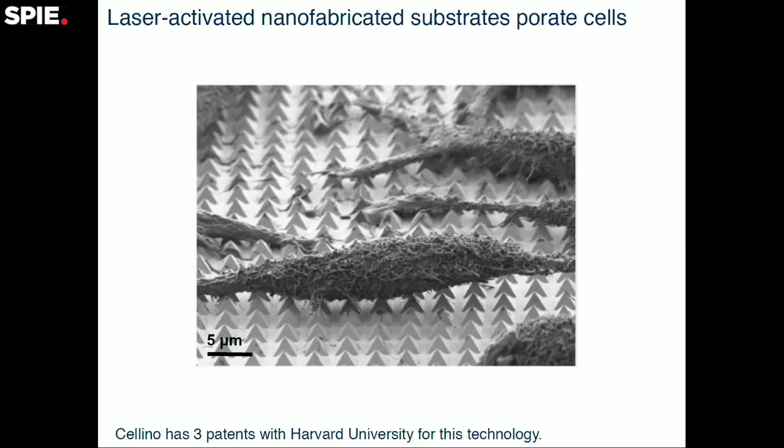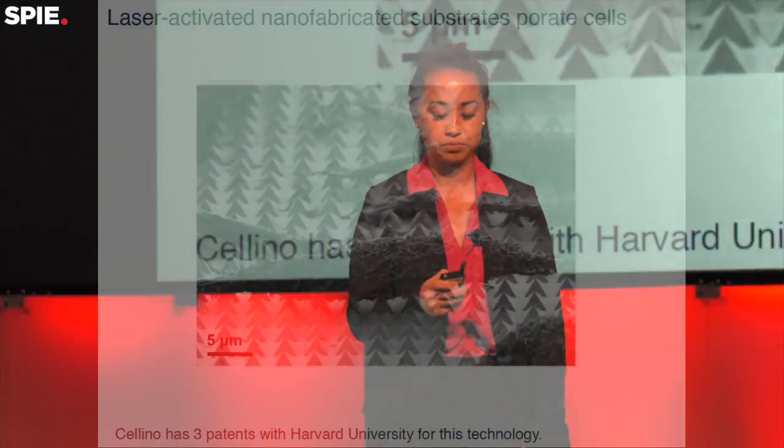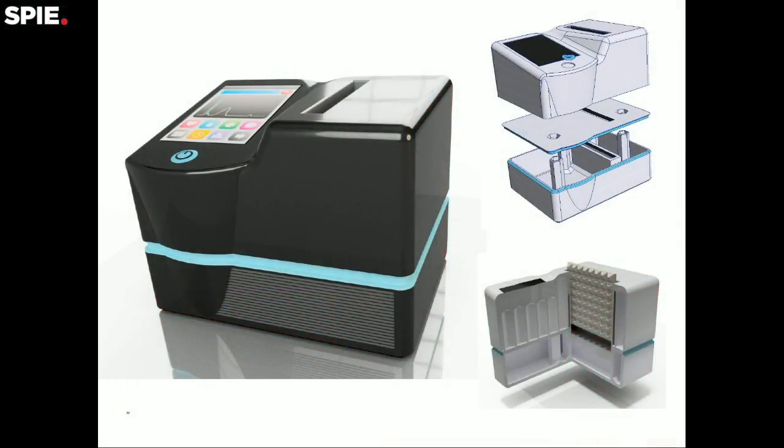We use laser-activated, nanofabricated substrates to porate the cells. Delivery cargo, such as a gene editing tool, can enter the cells through these pores. We hold 3 patents filed with Harvard University for this technology, and we have multiple peer-reviewed publications. This is a design of our device. It's very compact, a benchtop device, easy to install, easy to operate. You simply take your cells, you take your nanofabricated substrate, you put it into the device, you push a button, and it outputs treated cells.